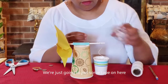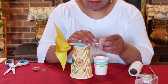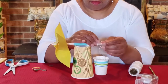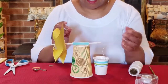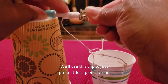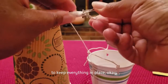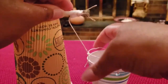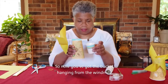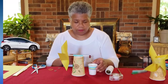We're just going to put some tape on here to hold everything in place. We'll use this clip to just put a little clip on the end to keep everything in place. Okay, there you go. So now you've got the bucket hanging from the windmill.